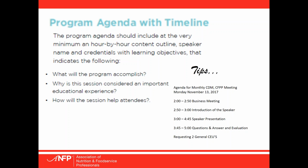When you go and answer your questions, keep in mind what you want out of the speaker, and when you put it on the agenda, does it tell something about it? So this tip down here is a bad example. This agenda is very basic. It doesn't tell me anything. It tells me there's a meeting on November 13th.